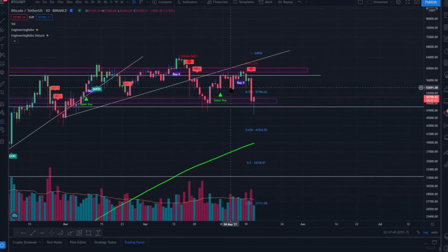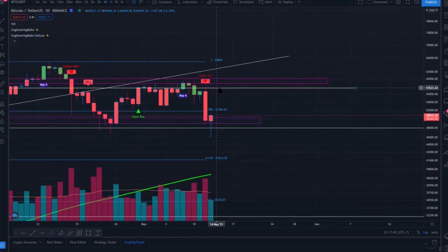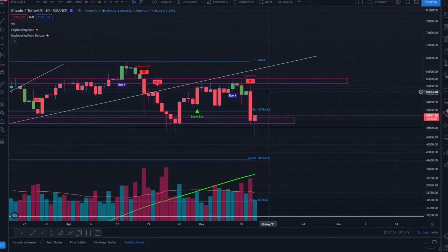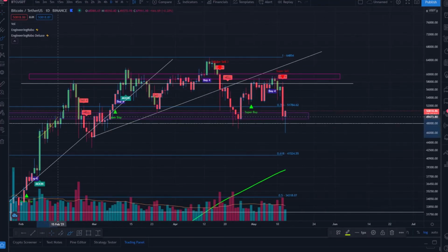We have prices getting rejected off of that dreaded slapping zone, kicking, spitting, and punching zone that I suggested above 57K there. And so that resistance has been very, very significant since the end of April, beginning of May, when we shot up to it. And now we do seem to be printing a pattern that I've been suggesting for over a week now, since this rejection. Prices are trading up in this accumulating pattern here.